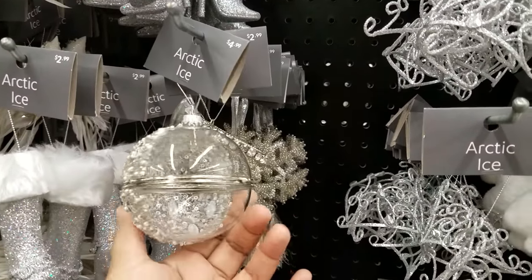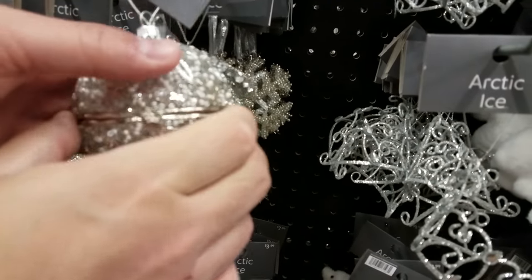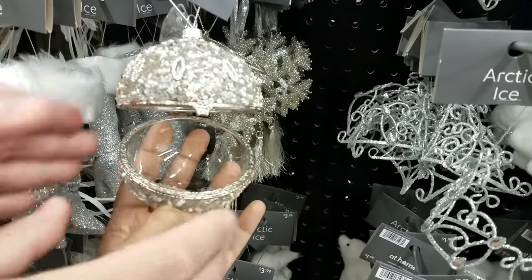Oh, this one opens. Can we open that? Oh, that's cool.